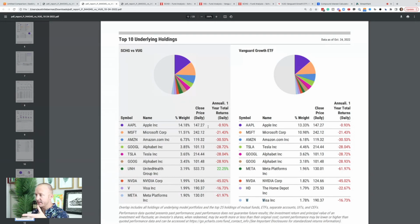And the difference is the weighting. Apple's a 14% position in SCHG versus 13% in VUG. The only other real major difference in the top 10 is Tesla's a 4.46% position versus Google being 3.85. But if you add up Google and Goog, then they're almost 7% together, which makes it pretty much the top 3 largest position in both portfolios.